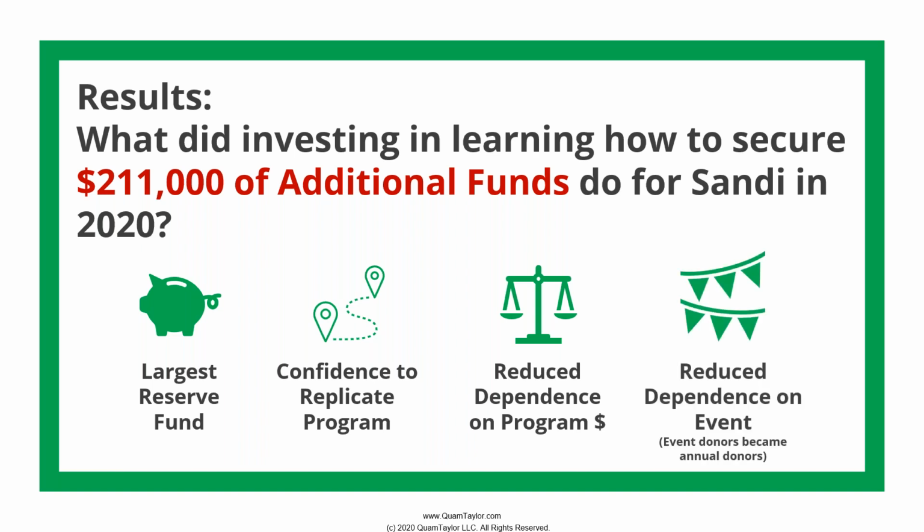It highly reduced her dependence on her event. We had no idea how important this would be in 2020, right? And so we actually pulled in 2019 a lot of her event donors' asks out of the event. And those event donors actually became annual fund donors. And so they will give again because their gift wasn't tied to an event.